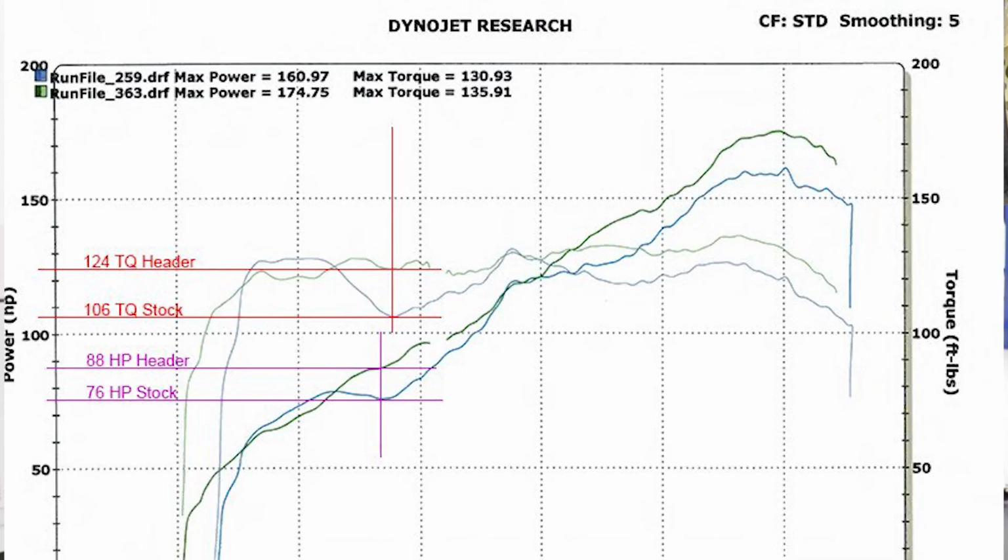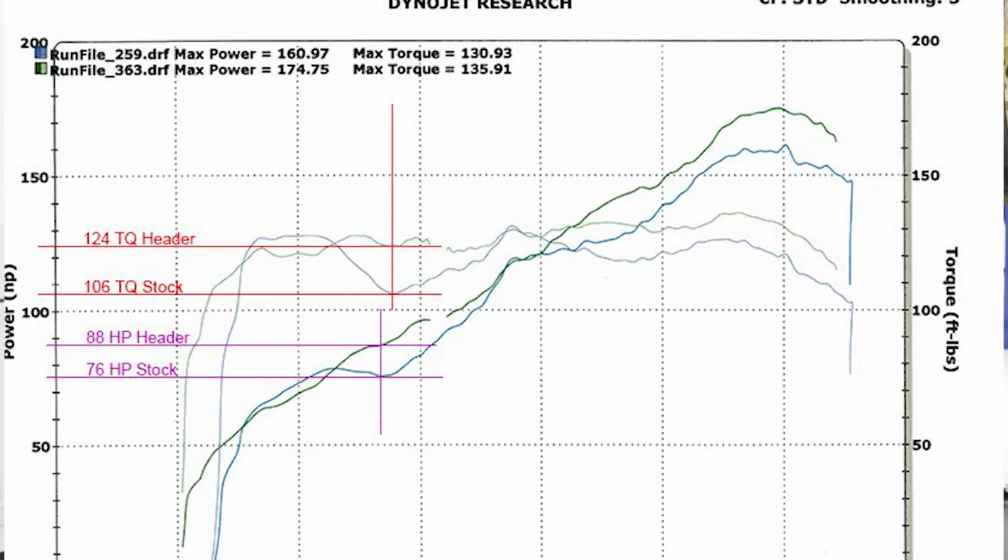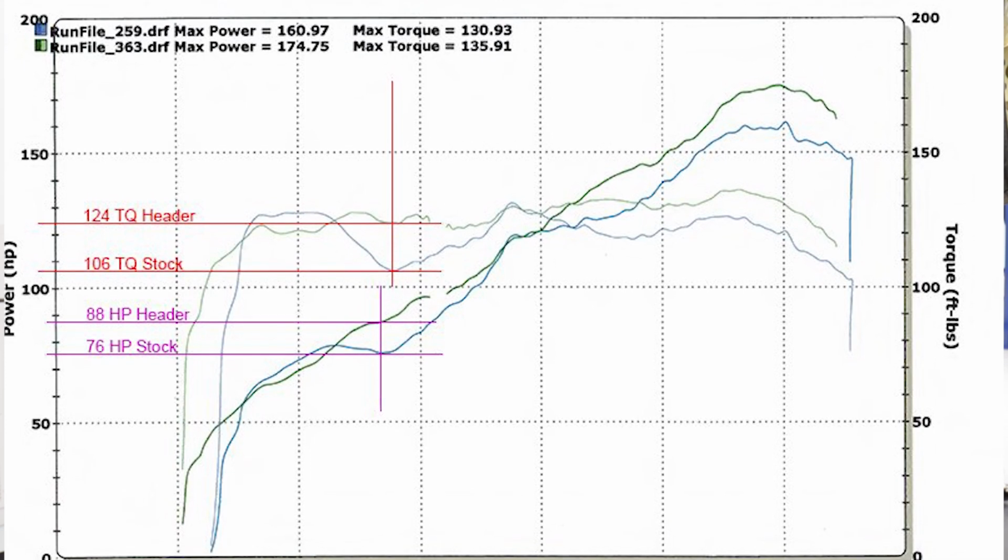Now moving on to some performance parts, we have a ceramic coated version of our unequal length header. This is the same unequal length header that we've been making for years. It's going to give you about plus 18 foot-pounds of torque and 12 horsepower right in that annoying torque dip area in the power band.